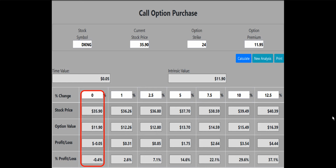And notice that if the DKNG stock price does not make the expected move up and remains flat at expiration, the 24 call will only lose 0.4%, or $5, compared to the 100%, or $209, loss for the 36 strike call that we looked at earlier.